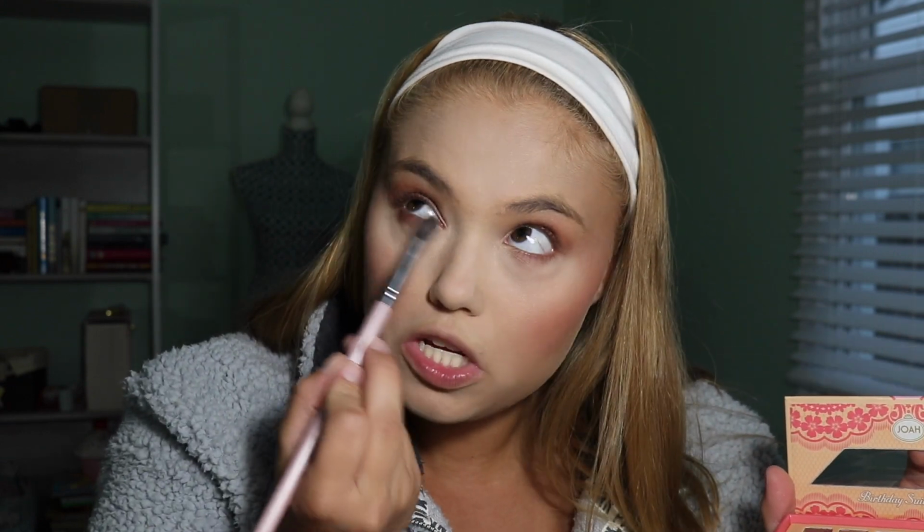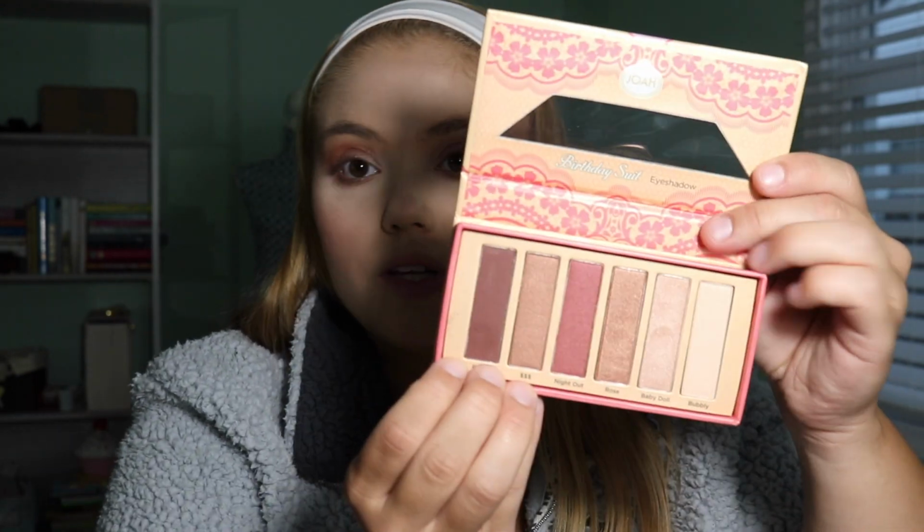I'm also going to bring this down underneath the lash, and I'm going to bring it all the way in. Kind of going for like a smoky, brownie look, I don't really know. And so that's all I'm really going to do. But from what I can tell, these shadows are really, really nice.